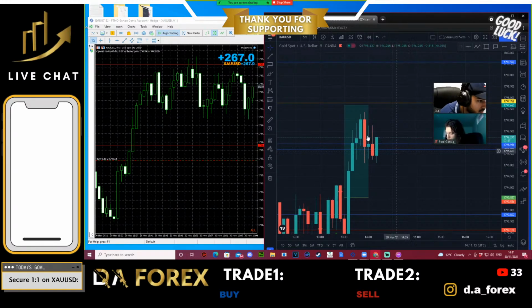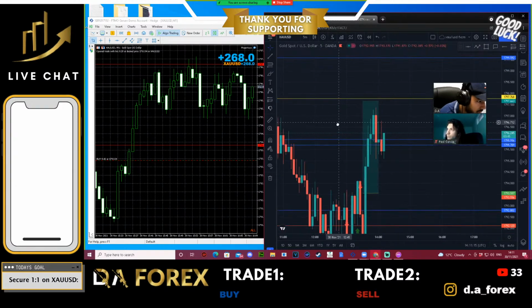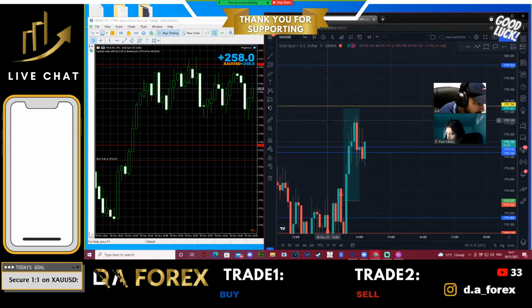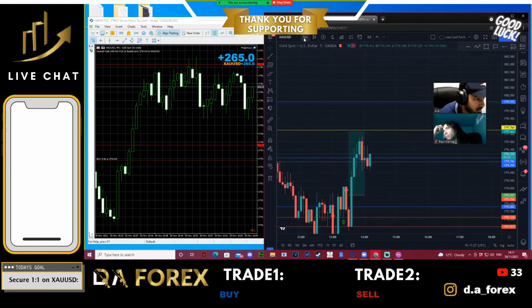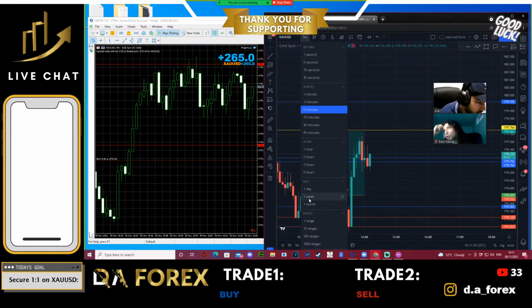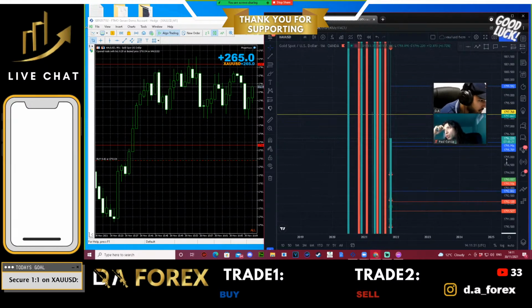Not really expecting sells to play out. I'm expecting the bias to play out. I'm expecting these structure highs to be violated for gold to come to the top side for liquidity, because again, it's the last day of the month. This is not a regular day. This is the last day of the month. Gold needs to close somewhere, otherwise it's going to close really indecisive, is it not?